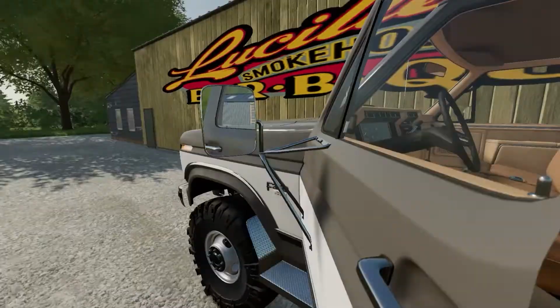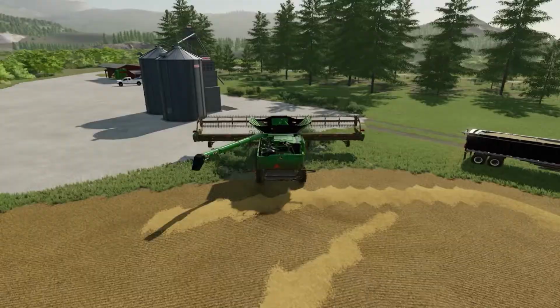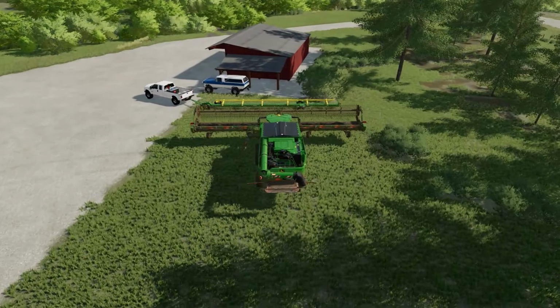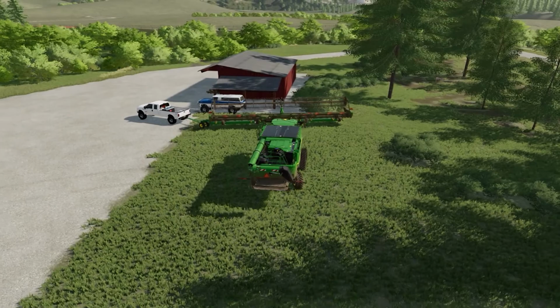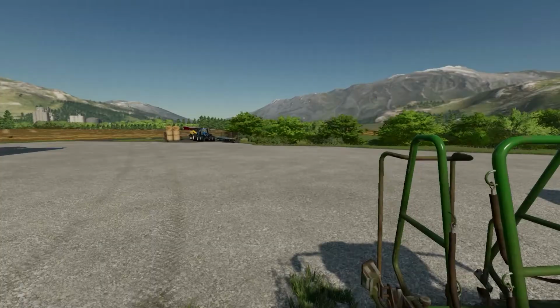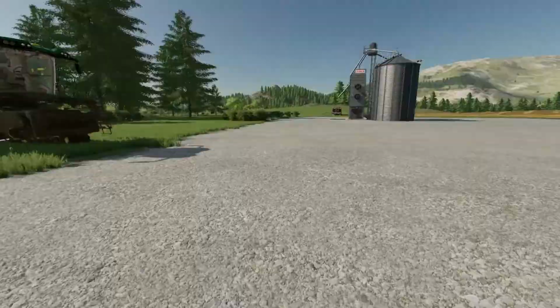Oh boy, she's looking good. I'm gonna miss you, Lou's. We'll be back someday. Don't worry about it. Alright, well, pipe in. Now we can get this guy put away, since we have access to this trailer. Wonderful. Try and center it the best we can. That'll do, donks. That'll do. Alright, and this combine, he's going to hang out here for the evening. We will, like I said, do some rescue missions at some point and come collect all of our goods.